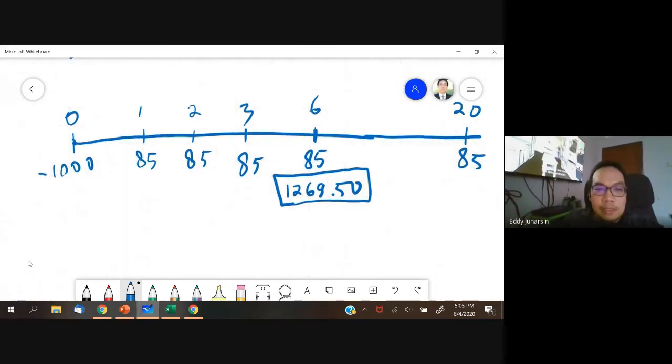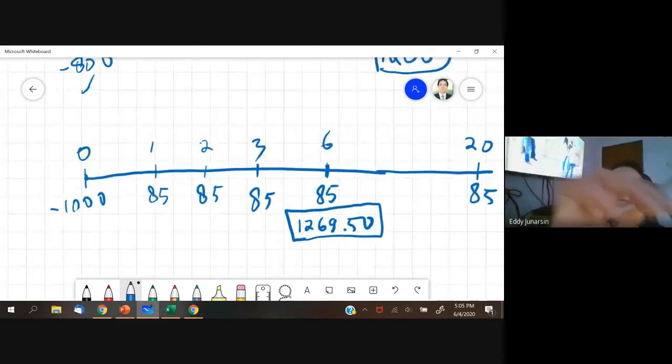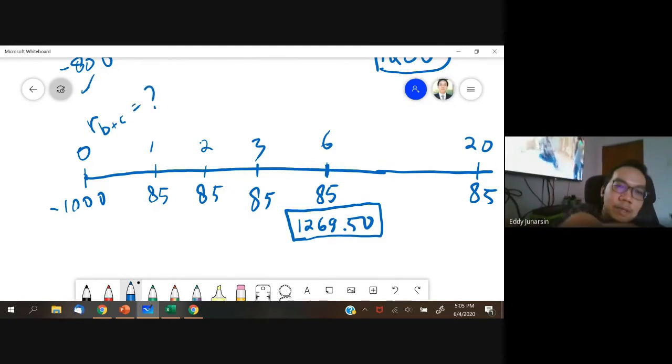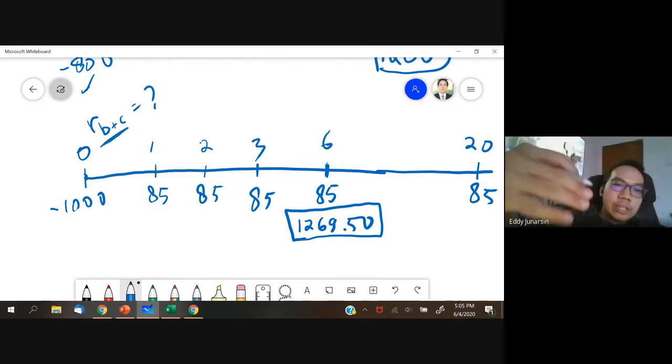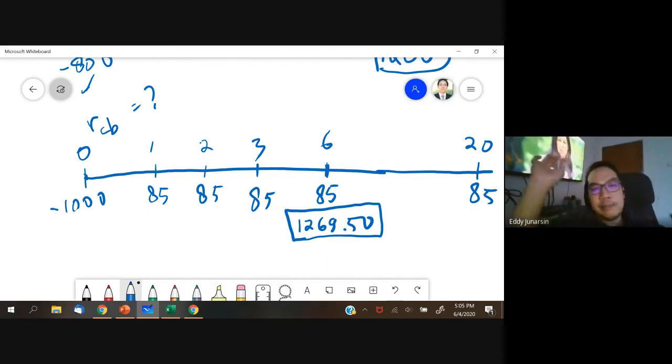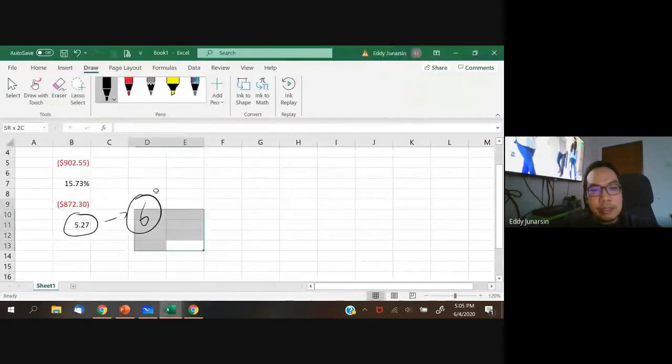Okay, so now we'll determine how much is your return, right? How much is your required return of this bond with convertibility? So the cost, or the required return by bondholders, of the convertible bond. So bond plus convertibility feature, you call it what? Convertible bond, right? CB. How much is the return? Right, so we can estimate here.